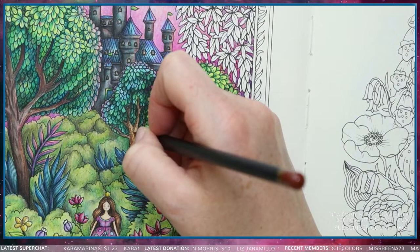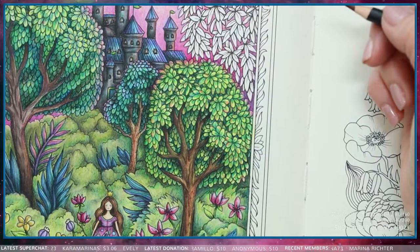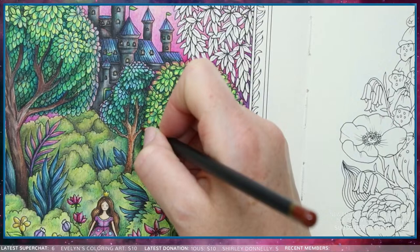But yeah, I didn't know that the river walk was, I don't know what I imagined. I guess I didn't really think about how long the river actually is.